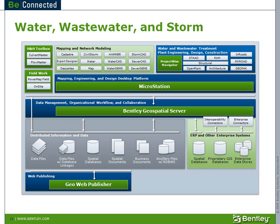Bentley's water and wastewater architecture includes 2 desktop application categories that integrate across MicroStation, Bentley's mapping, engineering, and design platform. The mapping and network modeling category component at the top here include HAESTAD applications for complete analysis of water distribution and wastewater and storm collection systems. Bentley Water is used to map the buried infrastructure asset registry. This desktop category also features applications for land-based mapping as well as map finishing and imagery.